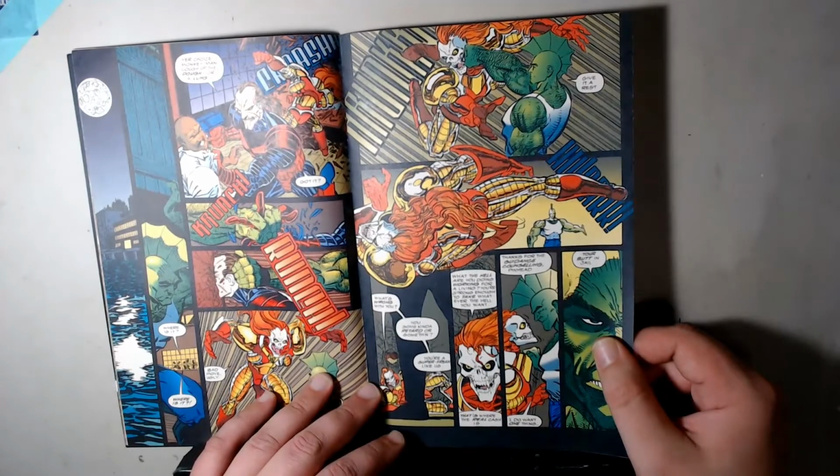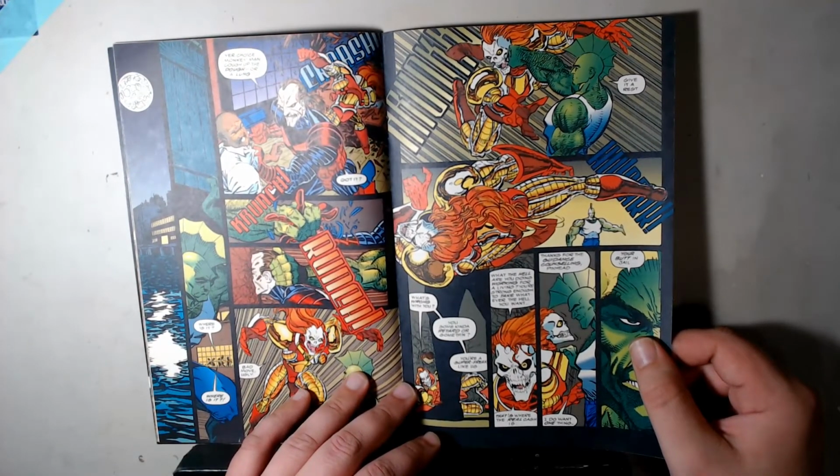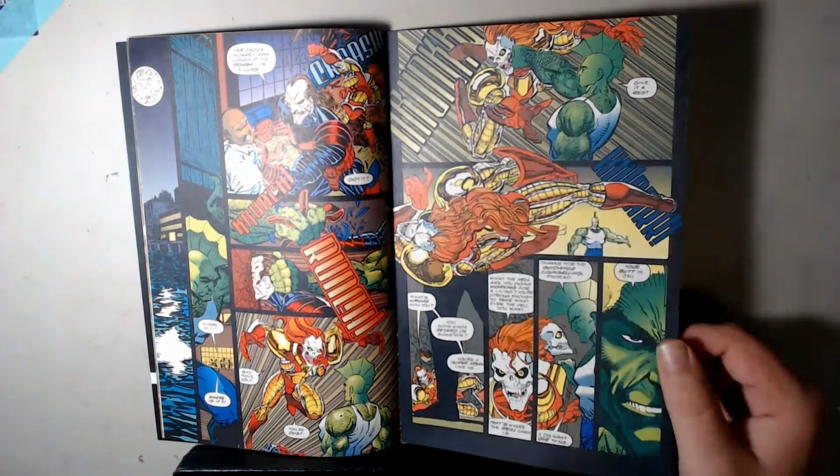That was a pretty quick sequence. I guess it's just to set up that Dragon is super badass. And if he wanted to clean up this town, he could do it. He's just being selfish.